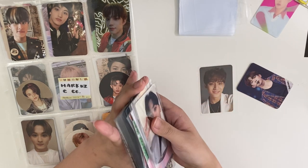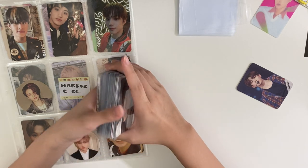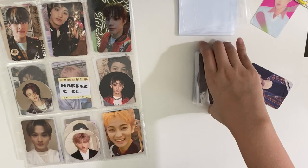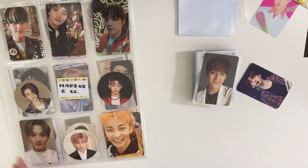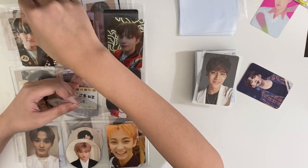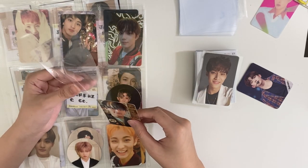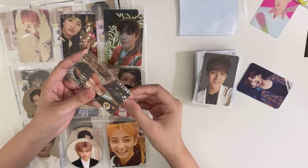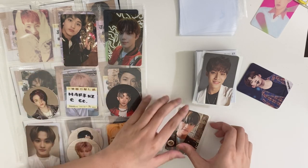But yeah, here's my... Wow! Oh my God, this is kind of crazy. Here's my stack of 17 photo cards. Oh, it's so thick! Oh my God, it's kind of insane. And then here's my really sad Mark collection. Not really, actually. I only recently decided to collect Mark just for fun, because I was literally almost done with collecting Renjun, so I was like, why not collect Mark too? And then here I am.